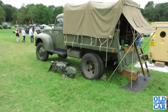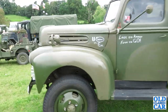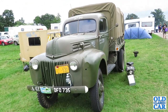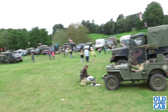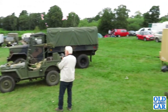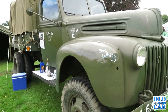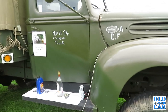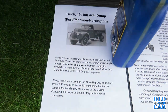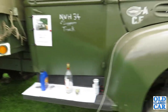Here's a wonderful old V8 Ford. Marmon Harrington all-wheel drive. DFO 735. This is in the military area at the show. There'll be one or two lorries here which I'll feature in the video. So let's have a quick look around, see what we can find. I do like this. One and a half ton 4x4 dump truck. Very nice indeed.